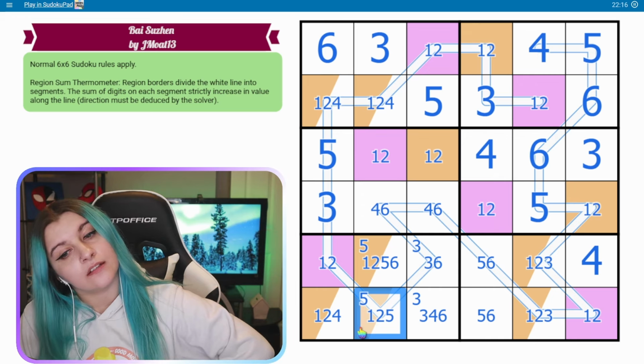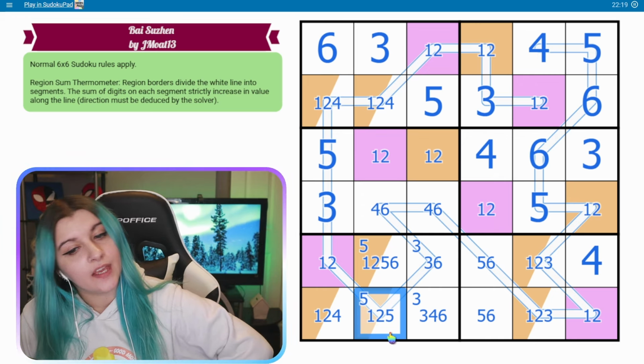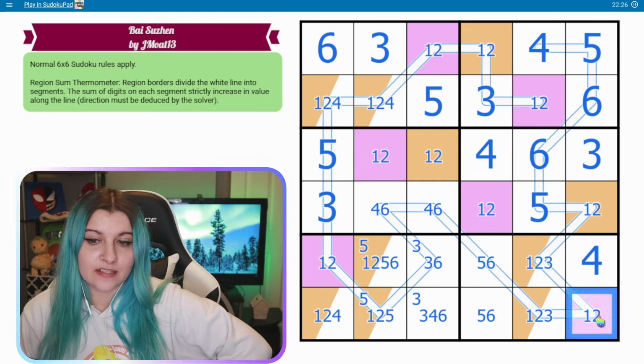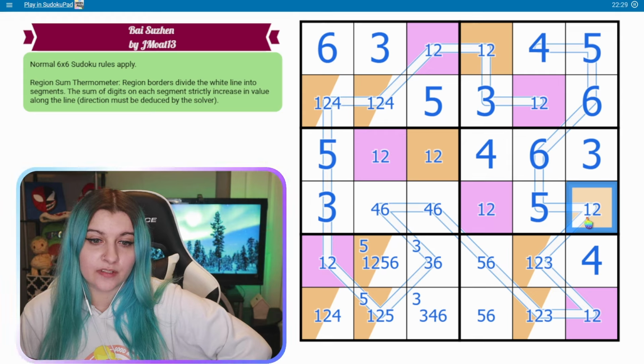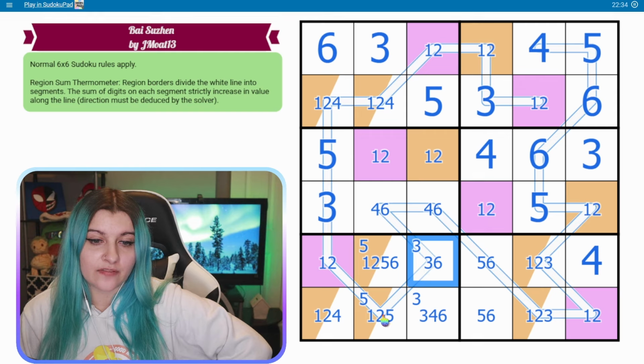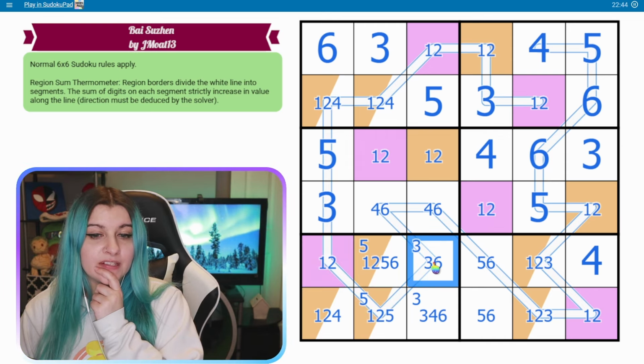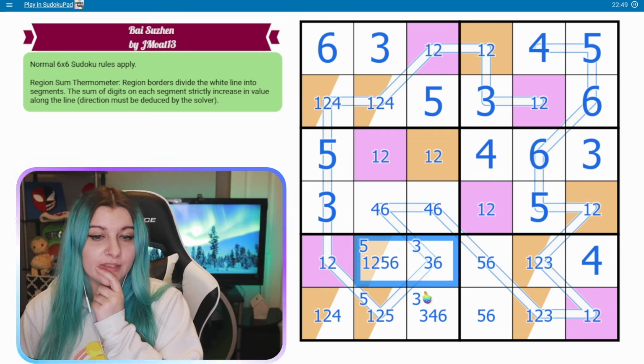If this is a 5, and this is 1, 3, then this is a 6, and this is a 1, and this is a 2. That's fine. But if this is 6, then 1 and 2 are interchangeable, and I wouldn't get anywhere. Oh, here you go. If this is a 6, then I can't have 5 on the line, and I'm stuck with 5 and 6 here. There you go. That breaks.